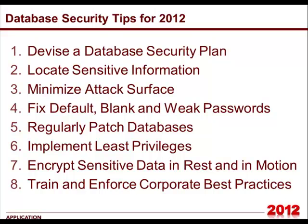Get an inventory of all the databases running on your network, and then within that set of databases, get an inventory of where all your sensitive information is stored. Minimize your attack surface. Turn off all those unnecessary database features that you're not using.